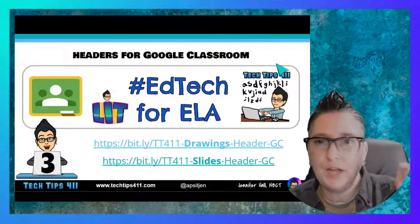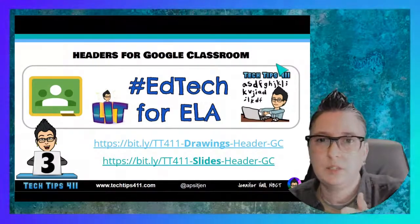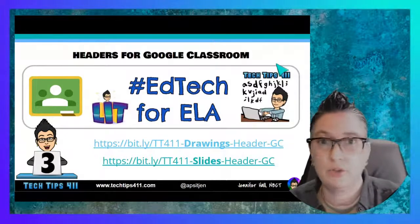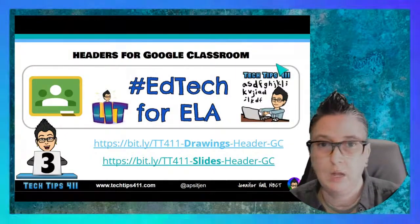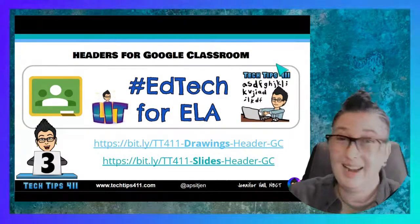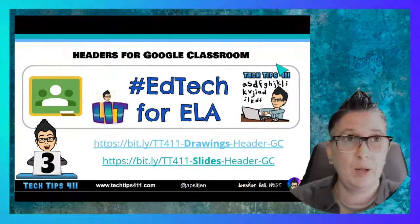Couple of tips. I've got 2 templates, one that's in Google Drawings, the other that's in Google Slides. Those links will be in there. They're the right sizes. You just go in and change them out. If you're in APS and you work at one of my schools and you're tuning in right now, it actually already has logos in it, and you can just swap out and put yours in there.